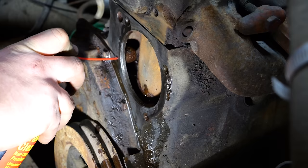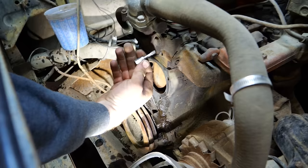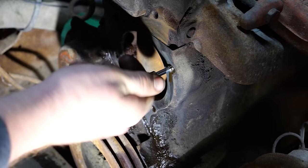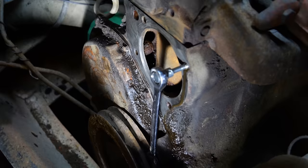Before we get hardware, some bugs have made some nests in these holes. I'm going to blow a little brake clean in there to get some crap out. And then take a thread chaser, which is just like a normal bolt, but with little cuts in the side, kind of like a tap, and then run him in and clean up those threads. Ooh, that could be a problem.